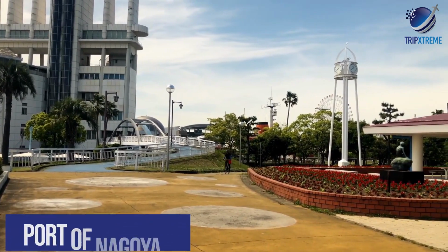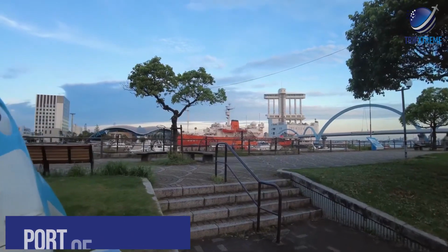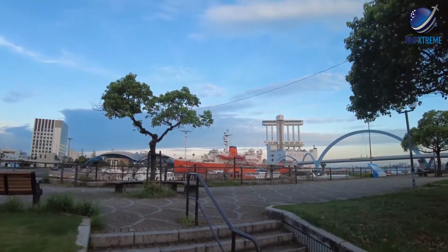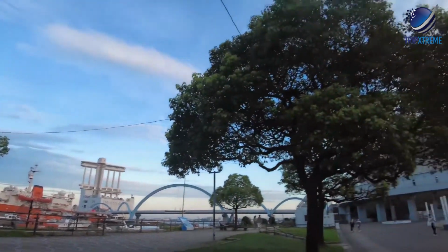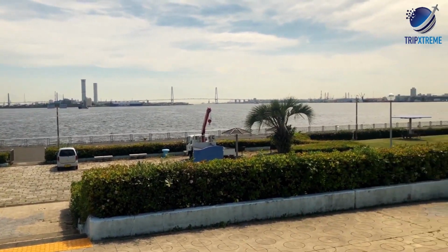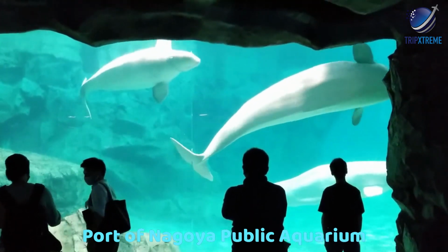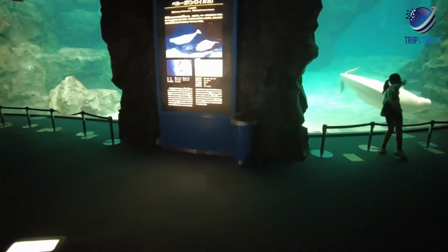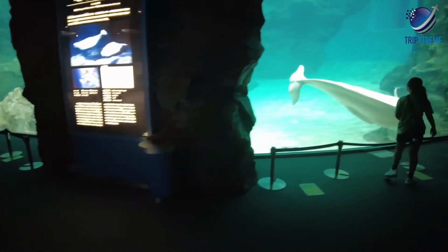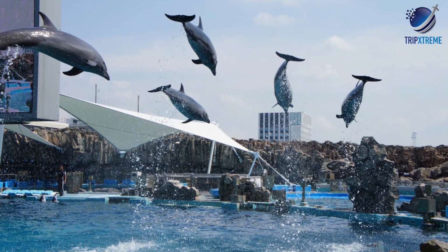And now at 5, the Port of Nagoya. In addition to being a bustling harbour, the Port of Nagoya in Ise Bay has become something of a tourist attraction in recent years. One of the most popular things to do, particularly for those travelling with kids, is to visit the excellent Port of Nagoya Public Aquarium. Highlights include its large collection of native marine life, many exotic species of fish from across the Pacific, as well as a popular dolphin show.